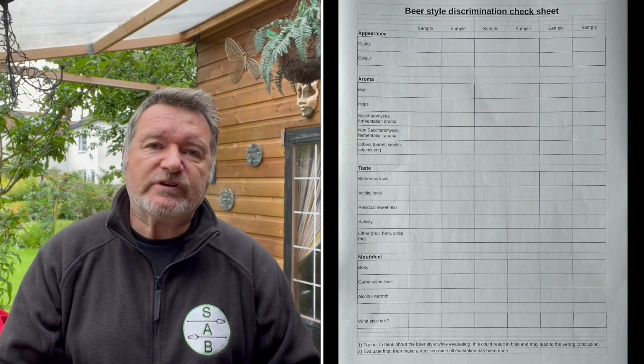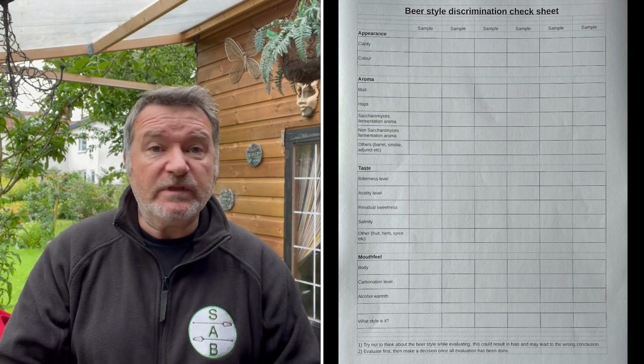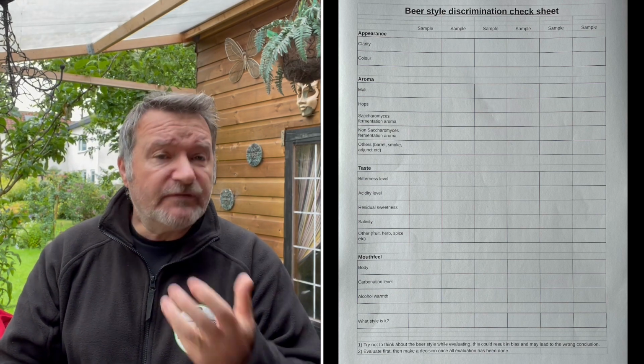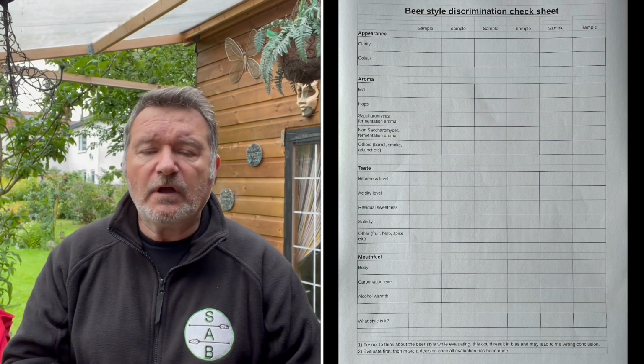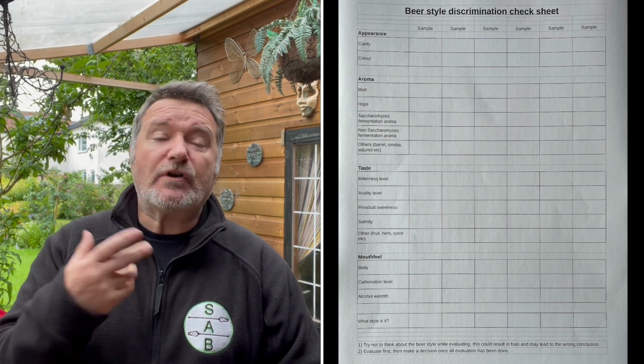So now, continuing with beer styles, one of the things that I actually used was a beer style discrimination checklist when drinking beer. I made a point of drinking beer with purpose. What I mean by that really is to drink the beer, review the beer, the aroma, the colour, the flavour, the alcohol levels, all of those things, and really train your senses in those areas. Of course, that's also a good preparation for the tasting exam, which I'm taking in a few months.